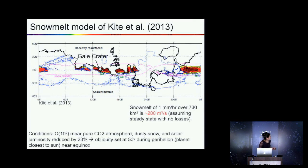And so he predicts that for Gale, for various portions of its lifetime, you could get snowmelt rates of about 1 millimeter per hour. And so if you take that over the entire drainage area, you would get about 200 cubic meters per second. Of course, this is assuming no losses, no sublimation or infiltration. But that's approximately the same order of magnitude of discharges that we're getting from analyzing the channels on the fan.